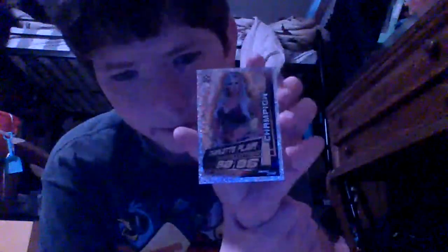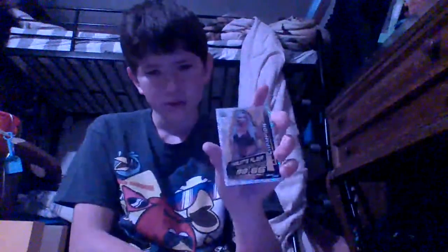Then I got a champion, Charlotte Flair. Defense 88, attack 86. For the most part, it's a decently good superstar. Yeah. Oh, I got a Curtis Axel, which I already have, so you guys can get him. Defense 54, attack 51. If you guys want him, this is also a duplicate, so you guys can get him if you text me or communicate with me in Fortnite or something. You can get these cards.